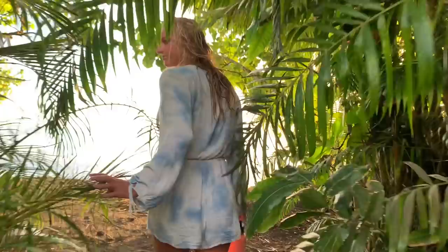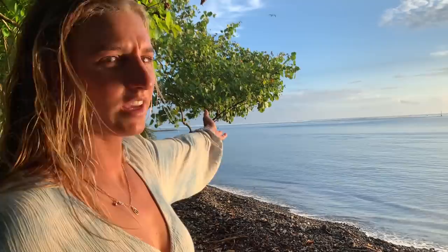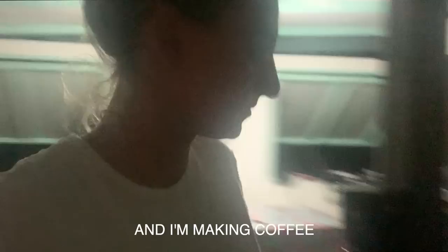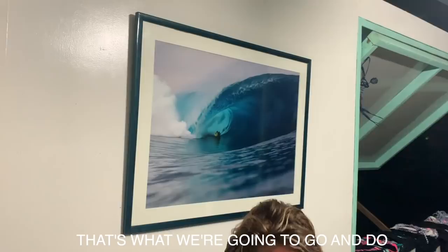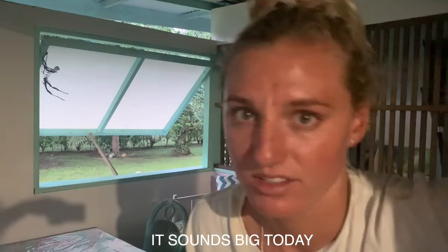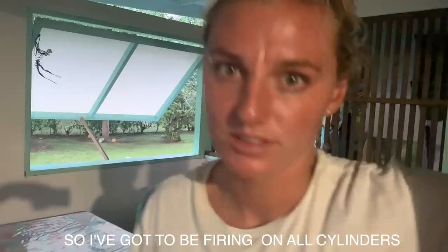That's Teahupoo right there, from the island of Tahiti. Big today, so I gotta be firing on all cylinders. I wanna get the boat to go surf Teahupoo.